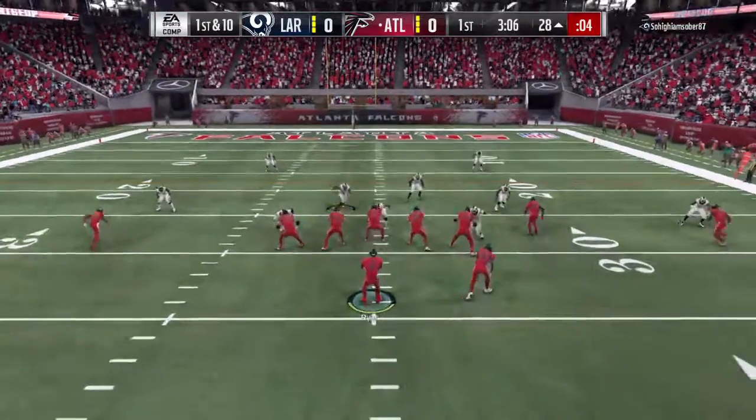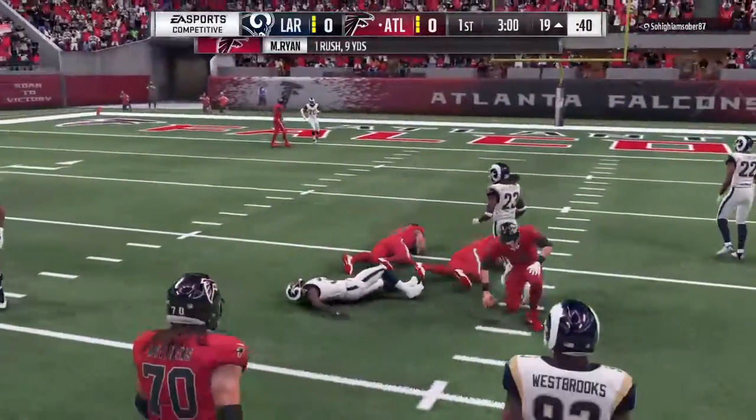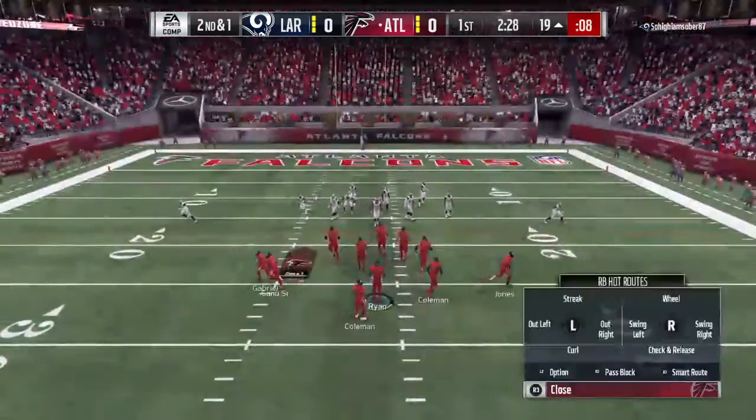And the D-line pinching together must be expecting the run. Ryan, and an alley to run, and avoids the contact by sliding. He'll wind up getting 9 after tucking it and running, so it'll leave him with second and a yard.